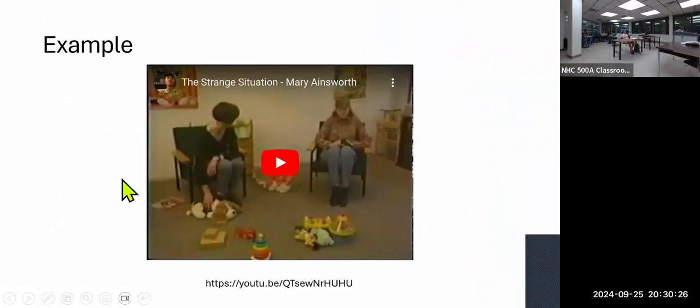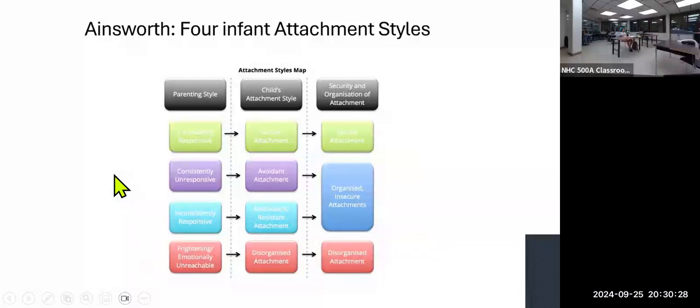Just because of our time, I'm not going to play the video, but I'll post it up for you. And through that task, she identified 4 attachment styles. And the first one, it's so light here, I put this up because I just wanted to show the parenting link to it. But the first attachment style is secure, and that means all 4 of those. The child felt distressed when the parent left. The child was comforted when the parent returned. They explored when the parent was there, and so forth.